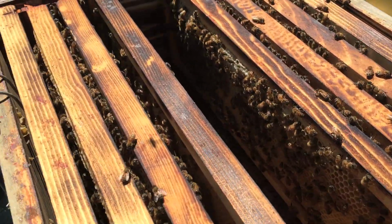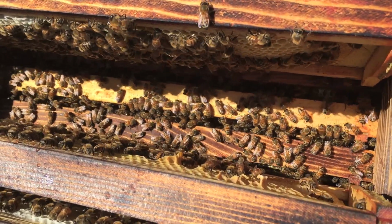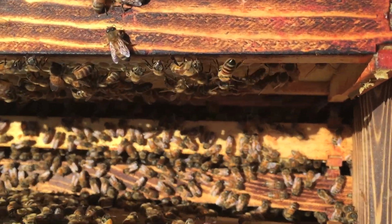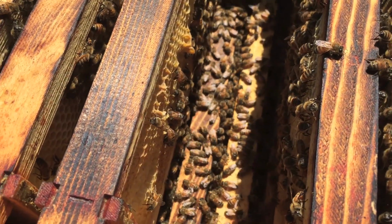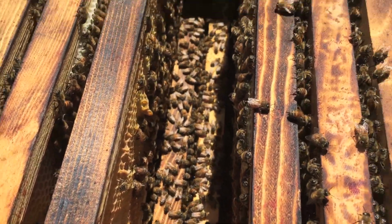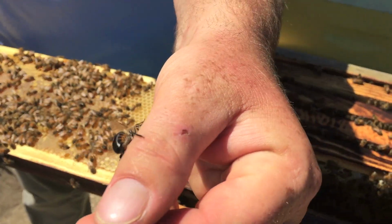So these are all workers for the most part, and they're just loading this up with honey so you can see. Even this one's huge. All this is capped. Yeah, that's a drone. But all this is just about ready to be finished. This is a drone. This is a drone. And I'll show you this drone. You can just grab him by the wings. There's nothing you can do about it because he does not have a stinger. So I just grab him by a wing. That's a drone bee.